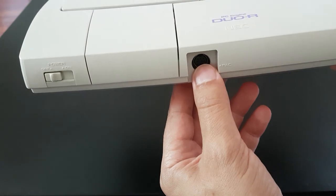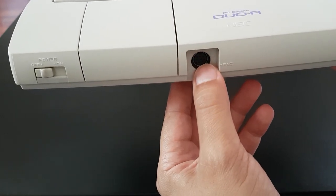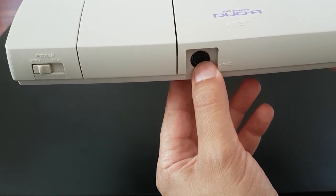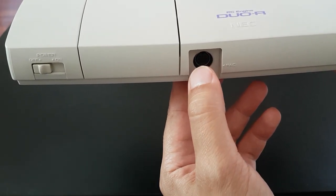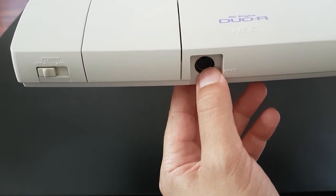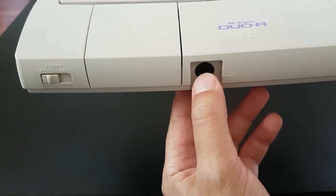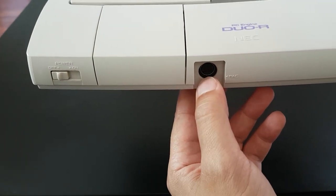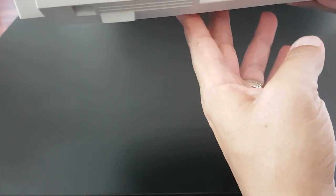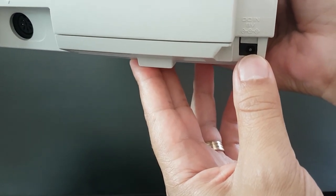There's the controller port, and as I said in the introduction to this video, there's only one controller port on this console, and that was a major flaw in my opinion, so you couldn't even play two-player games out of the box. But you could purchase the additional accessory, the multi-tap, which then offered up to 5 players for games that supported multiplayers up to 5. Bomberman, I think, was generally the only one I know off the top of my head. But certainly, if you wanted to play the bulk of the two-player games, you would need the multi-tap device or accessory.